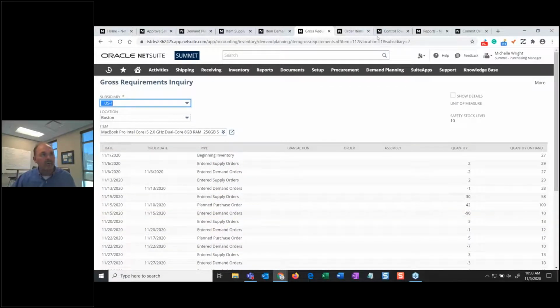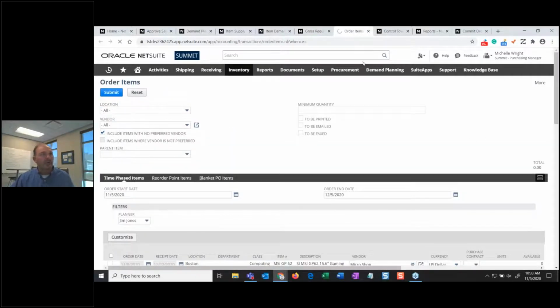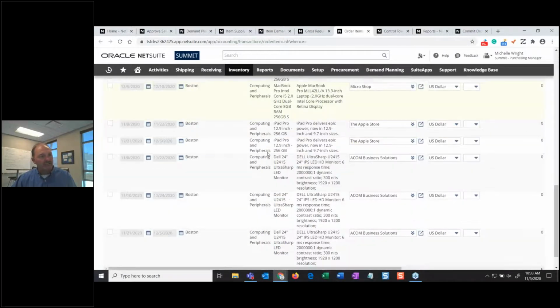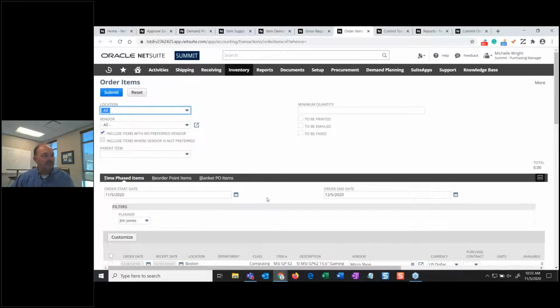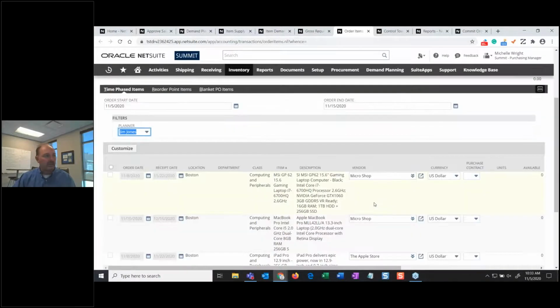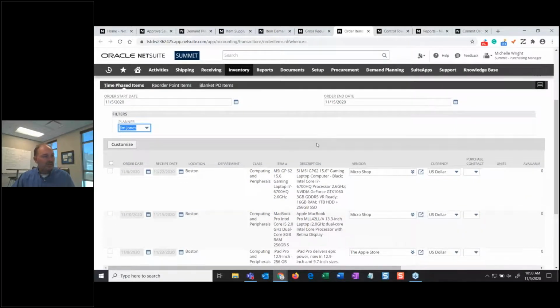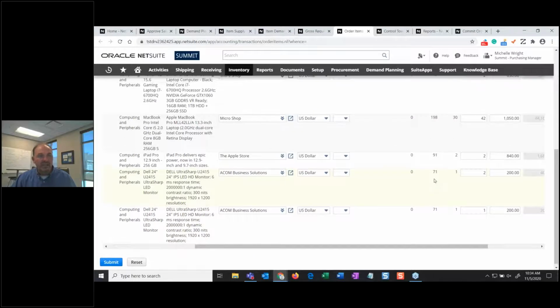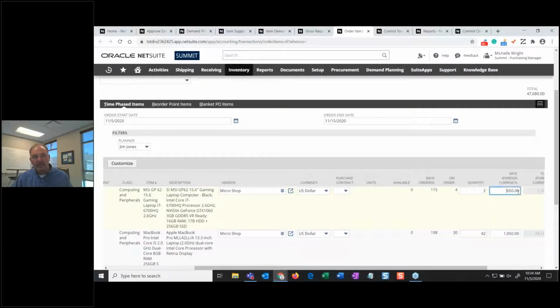So it's literally all the ins and outs. That's great. Now that we have that, we can go to our order items screen. And here's all of the purchase orders. I can filter on a planner, I can filter on a vendor. In the end, I just want to focus on what I need through the 15th. So here's everything I need through the 15th. You can see, I get these two items from Microshop. So I'm going to mark all. I get a couple of these items from Apple Store. And if I scroll over here, it's telling me what I need to order and the price.